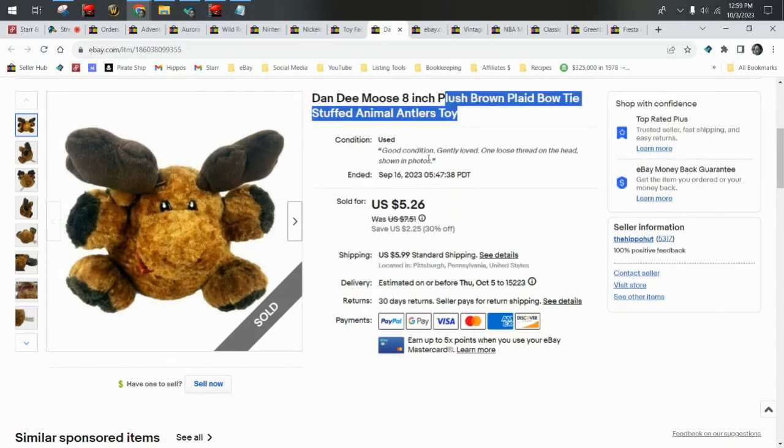But yeah, these used to be Kmart. So there's some Dandy plush that will go for a lot of money. And there's some really jumbo Dandy plush and Christmas themed ones. And then some of them, like this moose, he's a $5 plush plus 6 shipping.